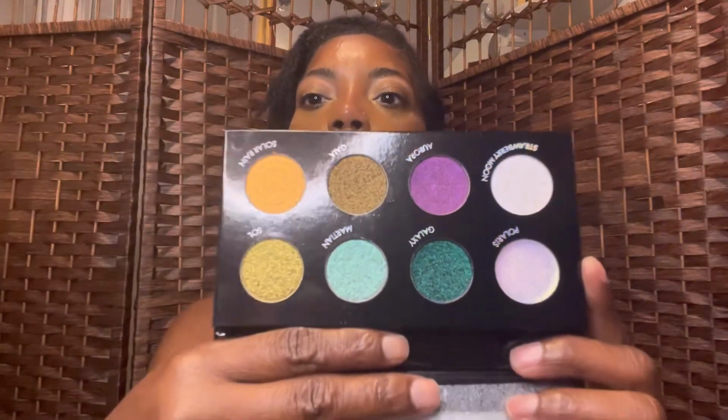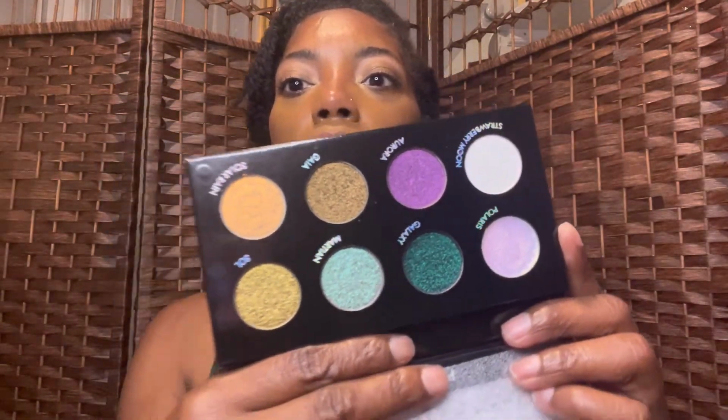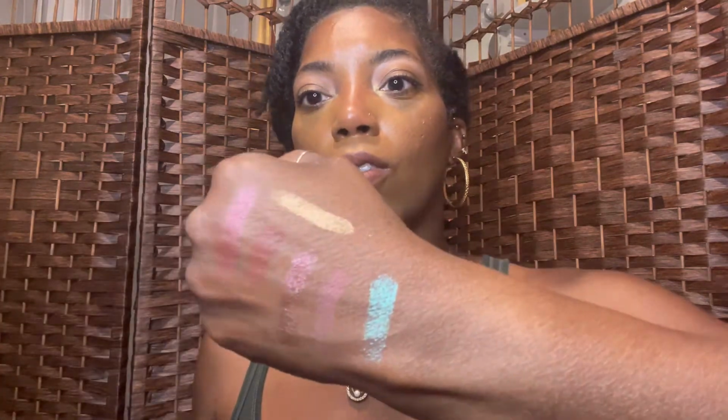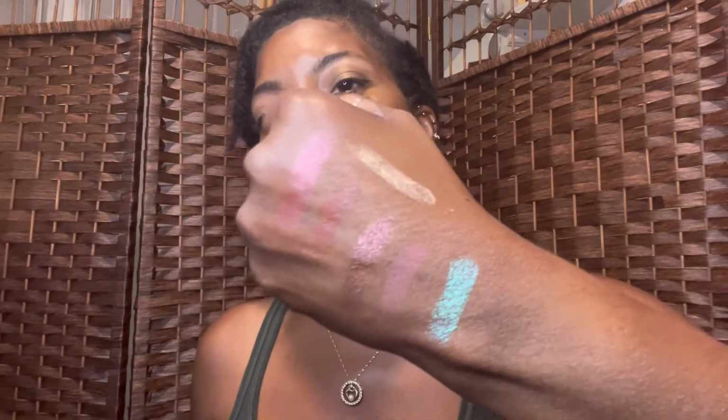Oh my gosh, it is so pretty. I'm gonna try to show you guys so you can see the shifts in here. I don't know that you can, but let me see if I can swatch. This color is called Martian. I'm sorry. Let me swatch it here. So it is a duochrome. Can you see that shifting going on with that? That is a beautiful, almost like a glow in the dark type of shade.